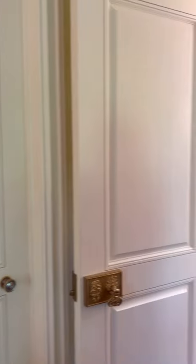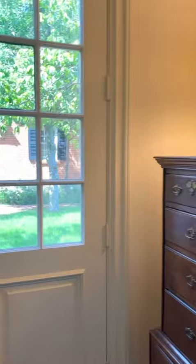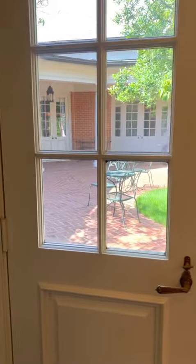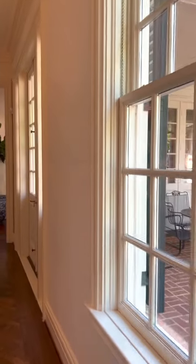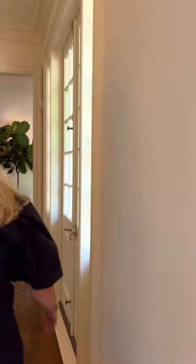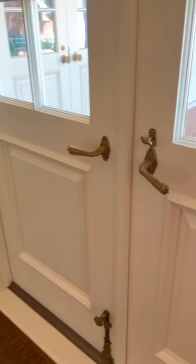That's beautiful. I just love hearing the history behind all the details. Well, you're so sweet. We really had fun with it. And then the doors too. Just seeing how these doors are made is really beautiful. They're so pretty with the hardware. So fun.